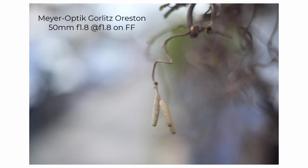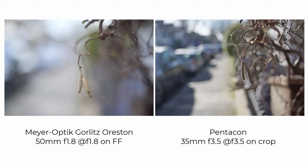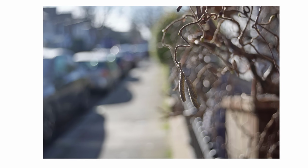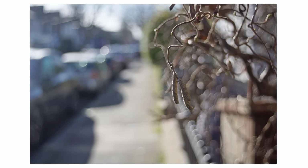Secondly, the Meyer Optik Görlitz Oriston 50 f1.8, a lens with an MFD of 0.33 meters. There are some big fans of the bokeh and colour rendering of this inexpensive little lens. Here's its take on the busy tree. These two images weren't shot in the same light, but it's quite fun to compare the Oriston's image with a stablemate, the pentagon version of the old Meyer Lilith 35 f3.5, a lens that produces much busier bokeh wide open.